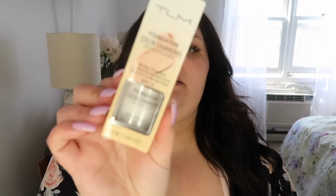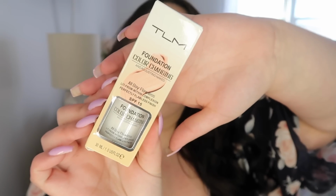That's a mouthful. But basically it looks like this. And basically what it's supposed to do is change from that white color to any color skin. And in the little video that I saw, it was working with women of my skin tone, paler skin tones, deeper skin tones. I saw it working for basically every skin tone. So I was like, that's really cool. If it works, that's awesome. Let me try it. So, yeah, let me read the claims.